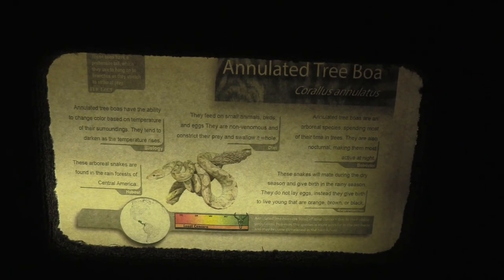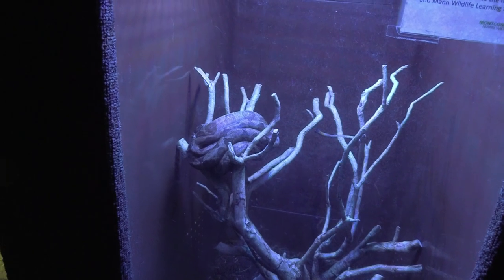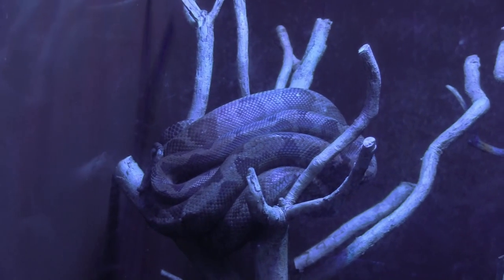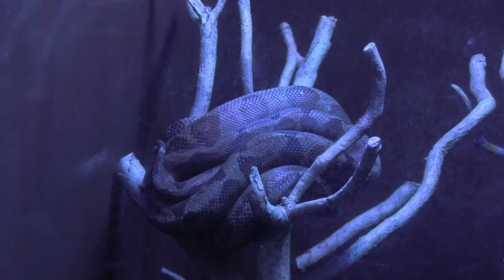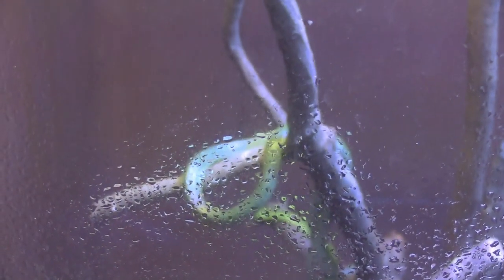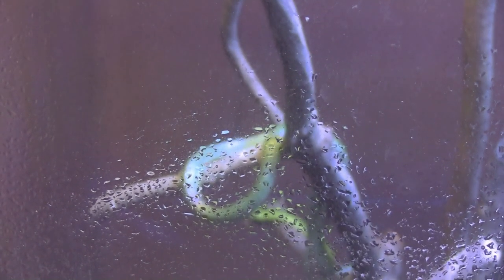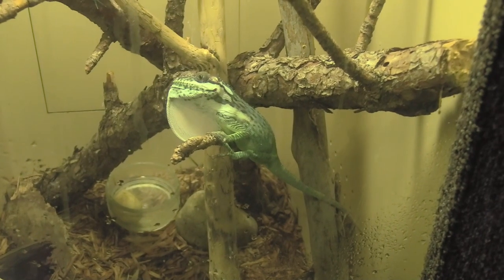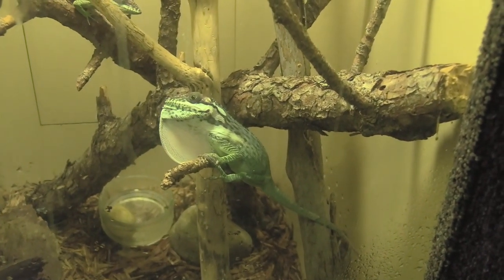Annulated tree boa. Oh, wow. Look at that. Got a Natal green snake. It's a snaky snake. Oh, skinny little snake. Got a small wood anole. Wow. He is so cool looking.